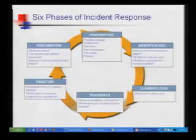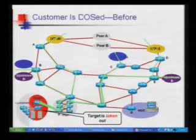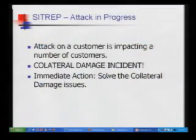Who pays for it to get dropped? So here's our 6 phases. Our sit rep here is everything's normal, right? Then an alarm goes off. Target is getting taken out. I've got collateral damage going on, right? So now with the attack in progress, I have a collateral damage incident.